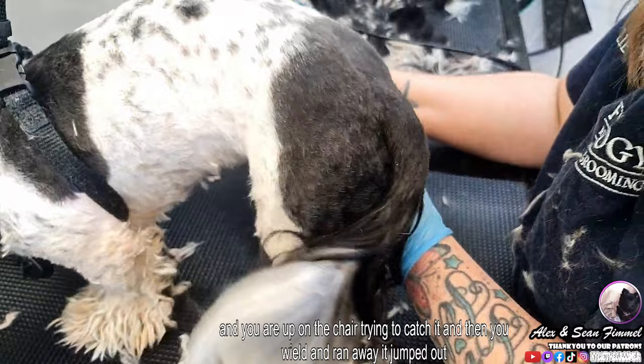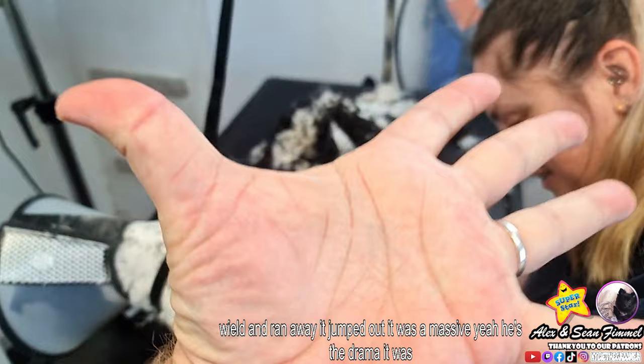Now who's the drama llama? It was a massive gecko. Now who's the drama llama? It was this big. It wasn't even a big one. It was a little bitty one. It was a big gecko.